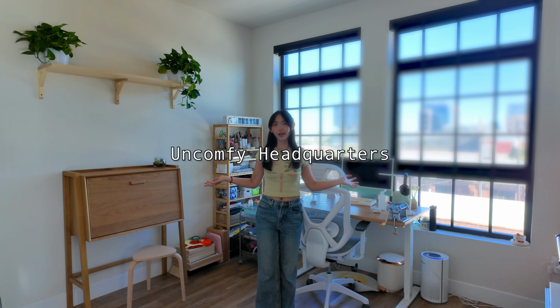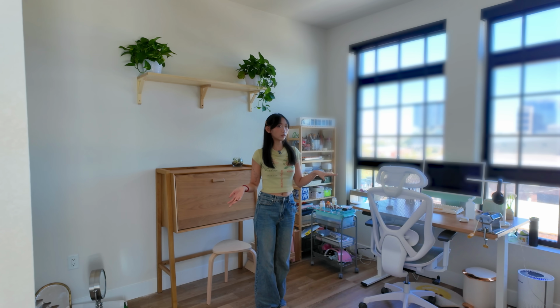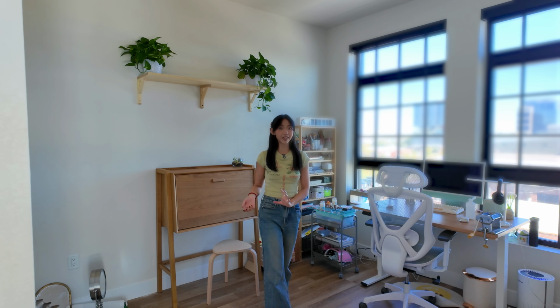Welcome to Uncomfy Headquarters. We have a lot of space to work with. However, this is the only room that doesn't get any direct sunlight. So as you can see, the living room right now is super warm and bright. And here it's just not as warm. It's also pretty empty right now.